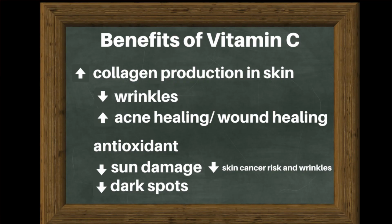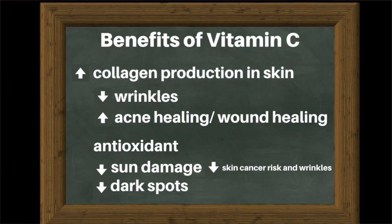And so what are the specific benefits of vitamin C? There are two main ways that it works. So one, it increases production of collagen, a protein in your skin that helps hold the structure of it. And so that does a couple of things. First of all, it's going to plump up your skin and thus reduce wrinkles. So that's nice. Trust me, you want that benefit even if you're still young.